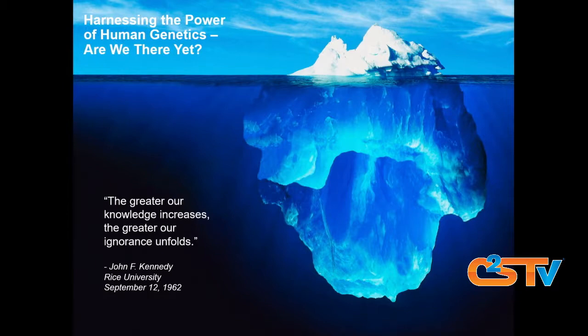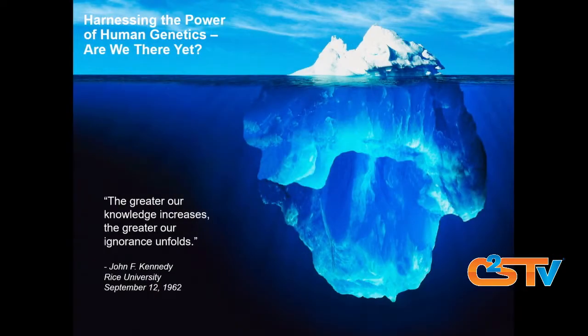Over the course of the next decade, many of the techniques that Bet and Tom and many of the techniques we're using will be enhanced further. We will come up with better biomarkers. We will come up with new technologies, improvements upon the gene editing technologies that were described here tonight. What is encouraging is that these advances that have occurred over the last 15 years have provided remarkable insights into human health and human disease, and have catalyzed the discovery and advancement to patients of transformative medicine. But as John Kennedy said at Rice University in 1962, the greater our knowledge increases, the greater our ignorance unfolds.